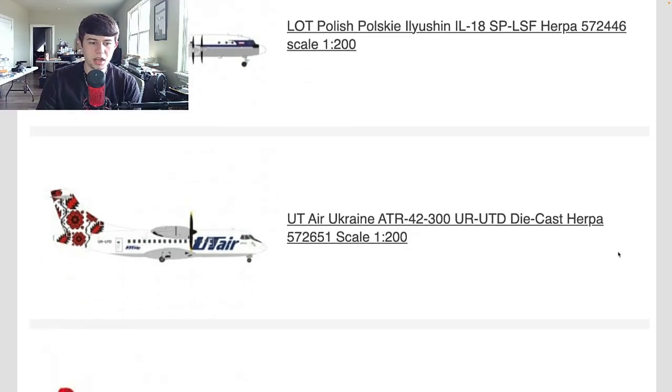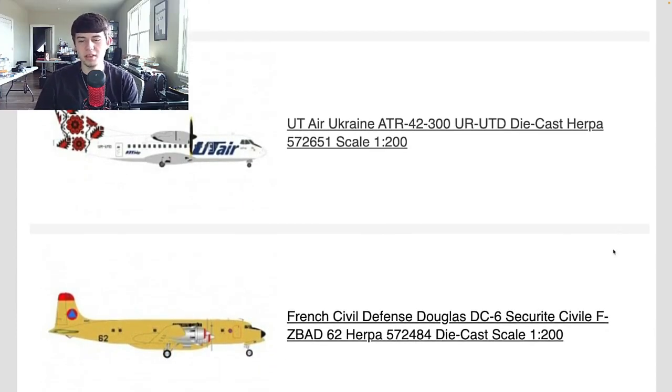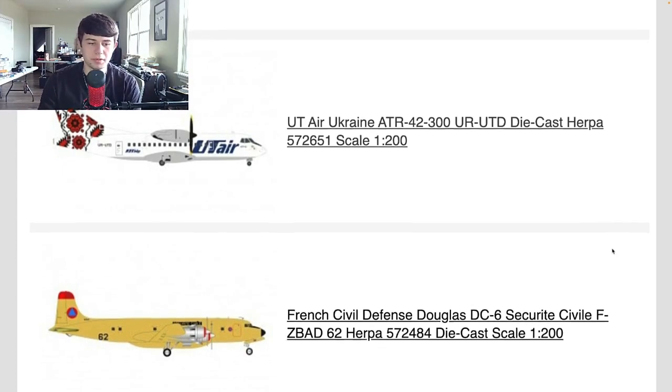Our next aircraft at bat is the French Civil Defense Douglas DC-6. We were just talking about those, so glad to see another one done right here. This is going to be Foxtrot Zulu Bravo Alpha Delta. Very nice to get to see this right here. Don't see many planes like this, especially all yellow, so I think this is a really cool looking plane and a very unique one for our 1/200 collectors.